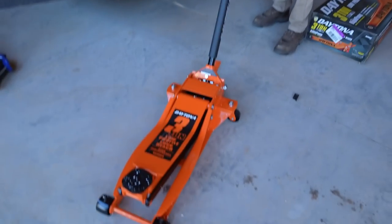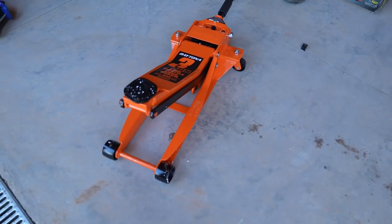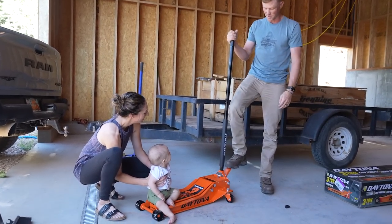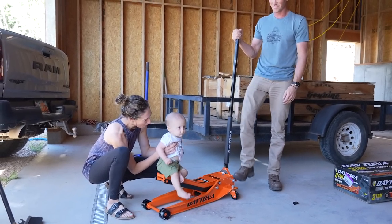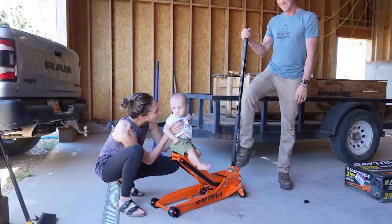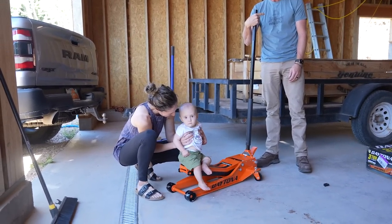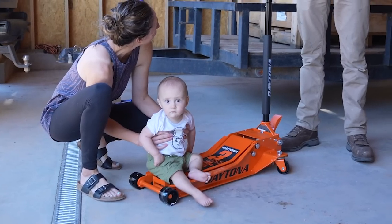Yeah, there she goes, the rapid jack. Boom! See how fast that pulley goes? If you're jacking something heavy, you just use the foot pedal. Whoa! That's convenient. Going down. Pretty nifty.